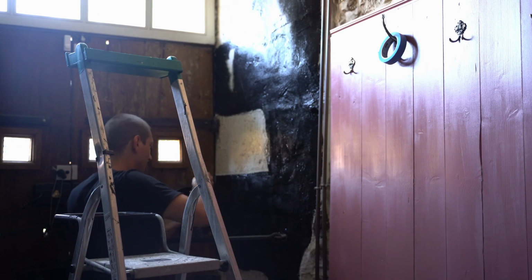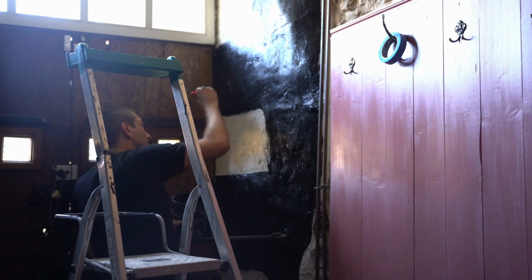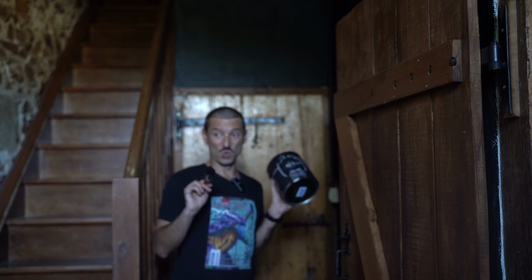I have used up all my paint, literally. It was 2.5 liters. It says 30 square meters. Liberon Velour Noir Garçon, and it's gone.